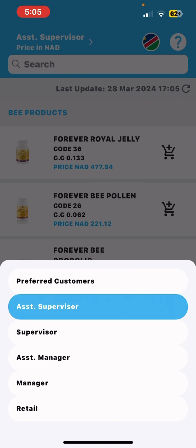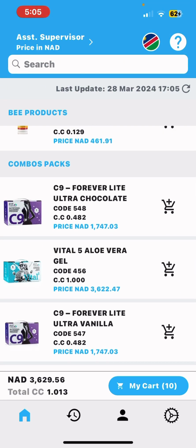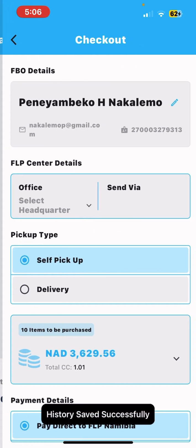Okay, so I am assistant supervisor, and then you just choose the products that you want by just adding to cart. I already added my products, and then I just go to my cart. This is what I'm ordering: Forever Garcinia Plus 2, and then the toothpaste 4, Algae Plus 1, and then Forever Thyme 3. Okay, and then I just check out.